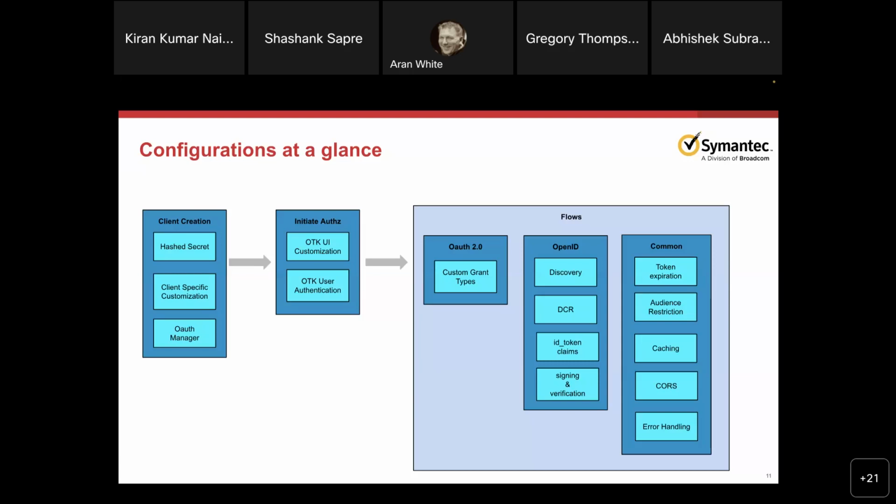And then in OpenID, we can customize the discovery, dynamic client registration, ID token claims, signing verification. Okay. So this comes under OpenID. And on top of all these things, there are a lot of common configurations that can be customized. For example, first is token expiration. It can be access token, refresh token, ID token, auth code. All these token expirations can be customized.